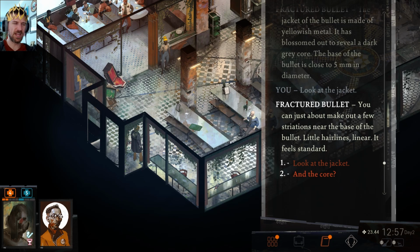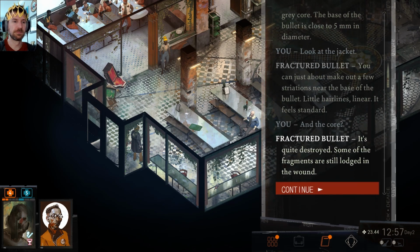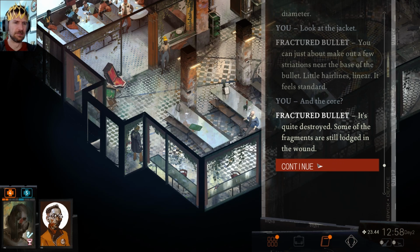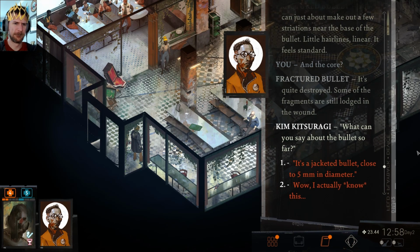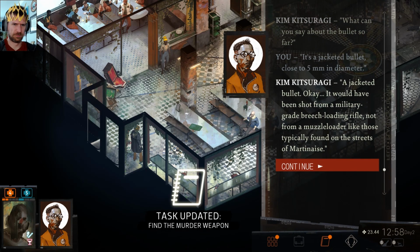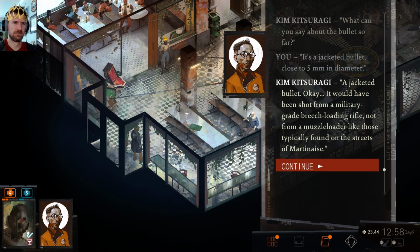I'm really surprised our hand-eye coordination hasn't talked to us or something like that, I was really expecting that. And the core? It's quite destroyed. Some of the fragments are still lodged in the wound. Maybe we should have dug them all out, huh? What can you say about the bullet so far? It's a jacketed bullet, close to 5 millimeters in diameter. A jacketed bullet. Okay. It would have been shot from a military-grade breech-loading rifle, not from a muzzleloader like those typically found on the streets of Martinaise.